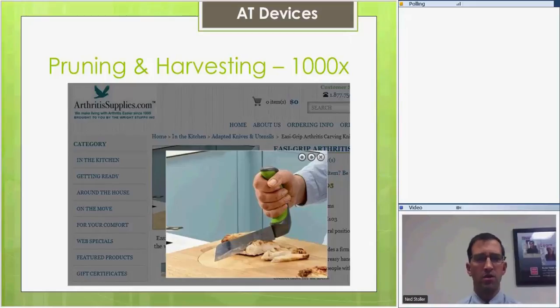So if we could help a grower, instead of harvesting his broccoli or his cabbages using a typical straight knife, and give him one of these and keep that wrist neutral and the squeezing diameter larger, we're going to really help him for a fairly low cost, less than $20 here. It can make a really big difference.